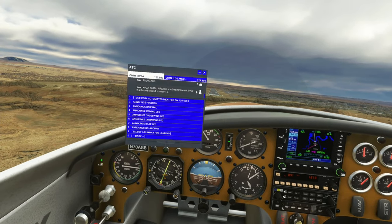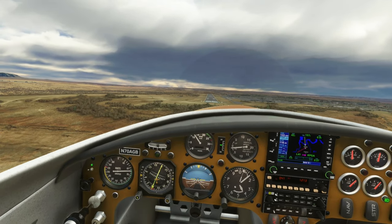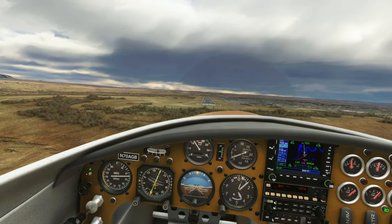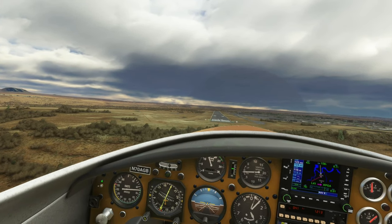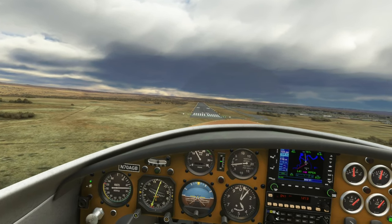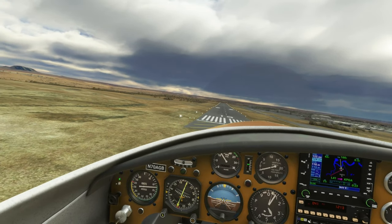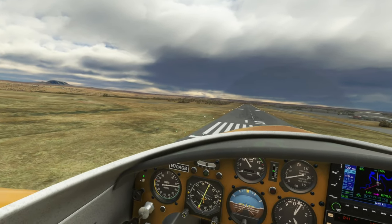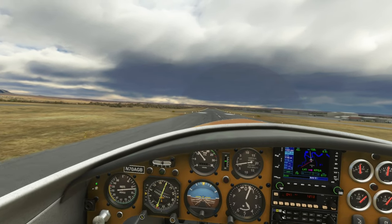Kara, did you tell them we were on final? Kilo Papa Golf Alpha traffic, November 70 Alpha Golf Bravo is on final runway 15 to land. Oh yeah, I forgot about this little hill here. All right, we're over the scrub. Wait, is that our VASI? I don't even know. All right, let's bring her in.